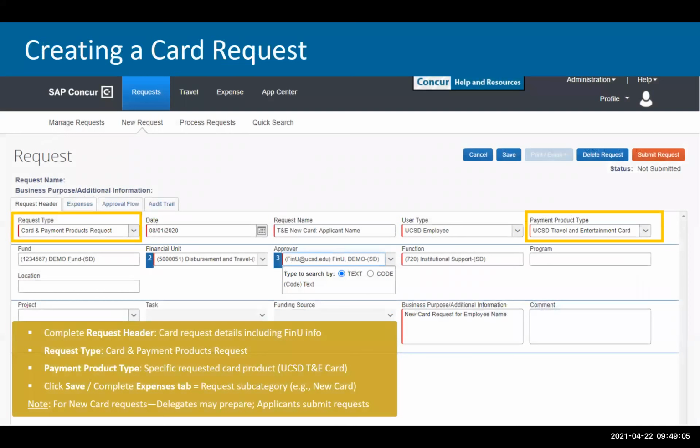So how do we get a card? Creating a card request. This is the area where we create a new card request. This area we'll talk about a little bit. You can also request a limit increase. This is where we would do it.